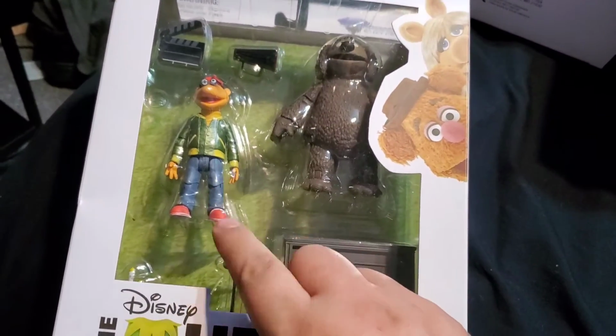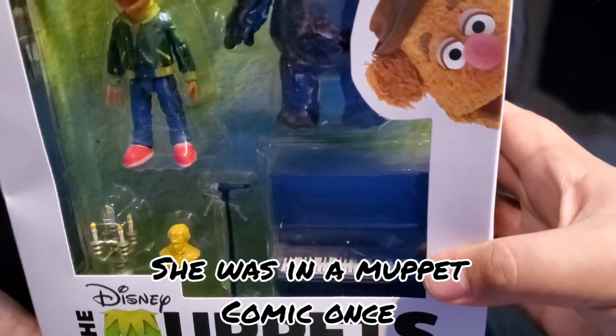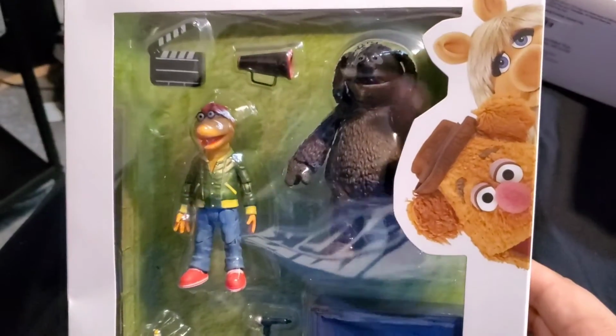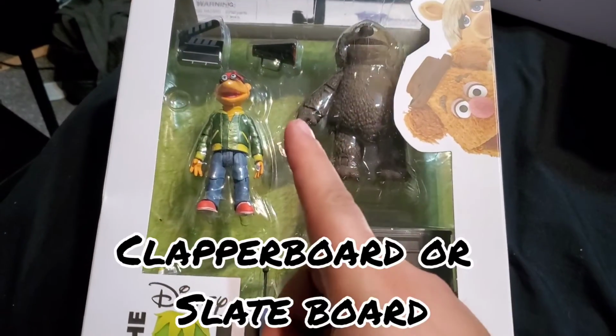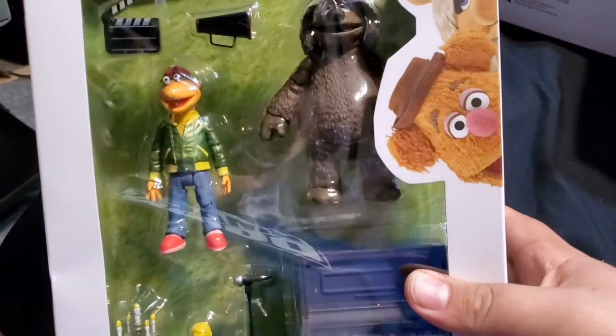Wonder if they ever made an adult version of Skeeter. Okay, we got his piano. We got the Beethoven thing. We got a microphone. Got the candelabra thing. Scooter with the whatever that thing's called, and the megaphone. Pretty cool here.